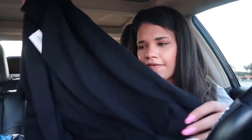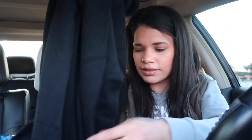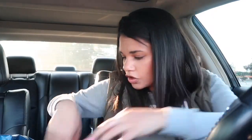I got a black cardigan. Now, this cardigan is the one that I have my gray in, and I bought it in a cream color. I love the fit of these. I tried it on in my Old Navy video. If you want to see, I tried on a purple one. But yeah, I got a black one, and I don't have a black cardigan, so I'm excited about that. And I believe what's left is Derek's.